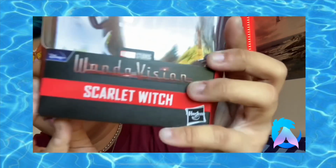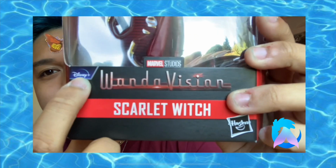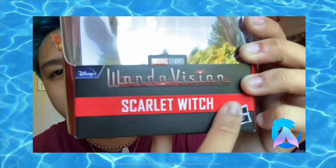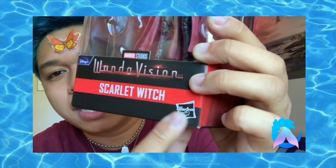This is the box. This is she. We're gonna look at the accessories more close up later. Down here we can see it says Disney Plus WandaVision by Marvel Studios, and it says Scarlet Witch with a red banner. It says Hasbro, so this is a Hasbro toy. And then on the sides here we have the exact same photo of Elizabeth Olsen as the Scarlet Witch. I love her so much.